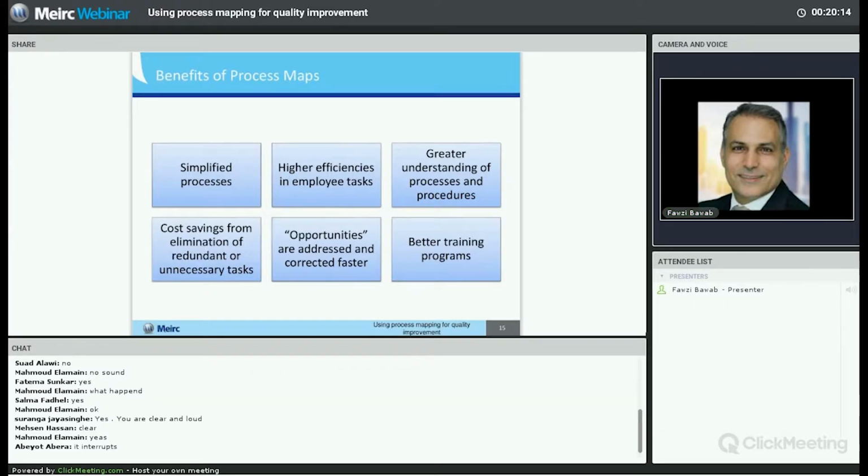We can use it for training, for learning, and of course, this is where it's key in quality management. We can use it to save money, and we can use it to identify redundancy and remove non-value added. Opportunities are usually addressed and corrected faster when the whole team sits together and do this in a session. Yes, it is time consuming. The sessions I do with companies sometimes take a day, 2 days, depending on the complexity of the processes. And we can use it as a training program to maybe create orientation programs for new staff and give them the need or give them what they want.